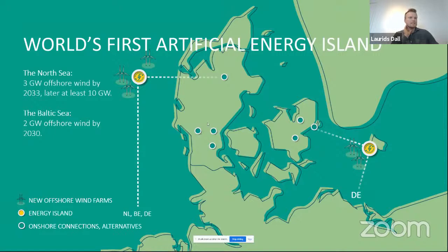So in Denmark, we currently have political plans and are doing a lot of studies and analysis on how it can be done to construct two energy islands. One island will be located in the North Sea, and in the first step, we need to connect 3 gigawatts of offshore wind to this hub, and it should be expandable up to 10 gigawatts. And then we have the second energy island, which is located on the Bornholm Island in the Baltic Sea, where we need to connect 2 gigawatts of offshore wind by year 2030.